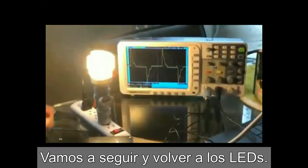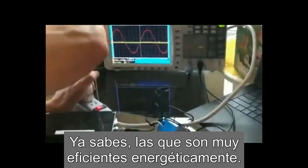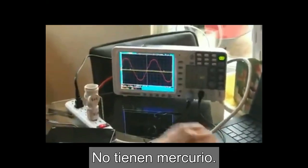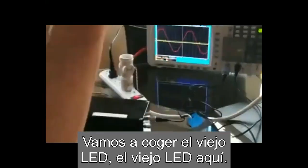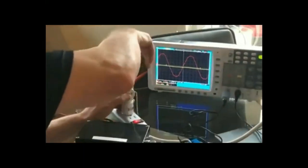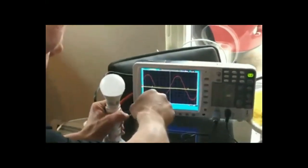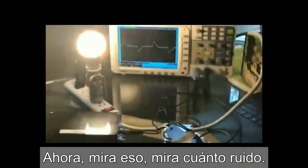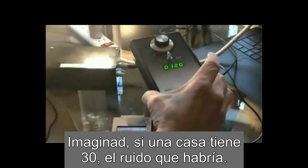So let's go back to the LEDs, the ones that are super energy efficient. They don't have mercury in them. So let's grab the old LED. Remember the old LED right here, going to save the polar bear. And look at that. Look how much noise. Now imagine if a house has 30 of these. How noisy it is?